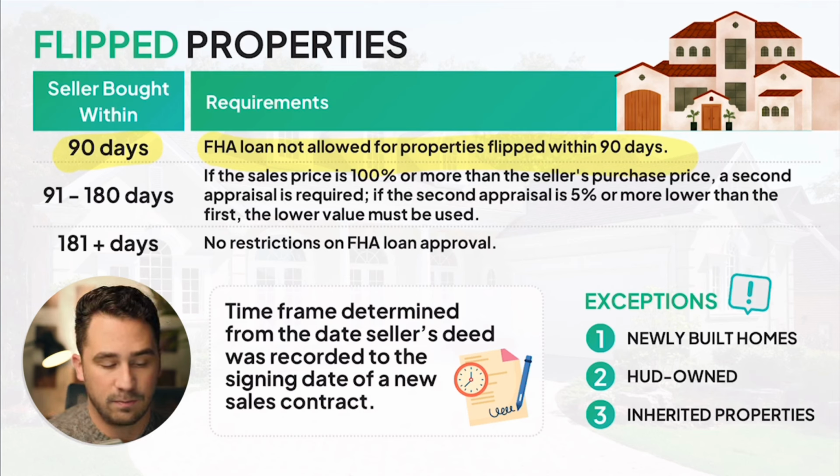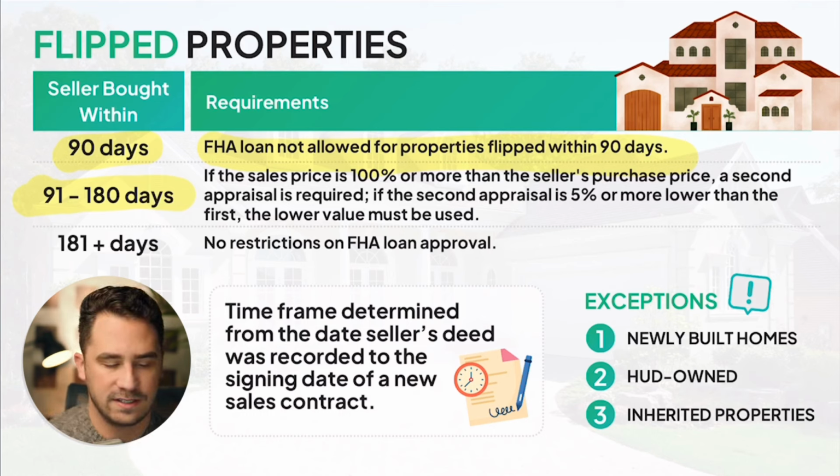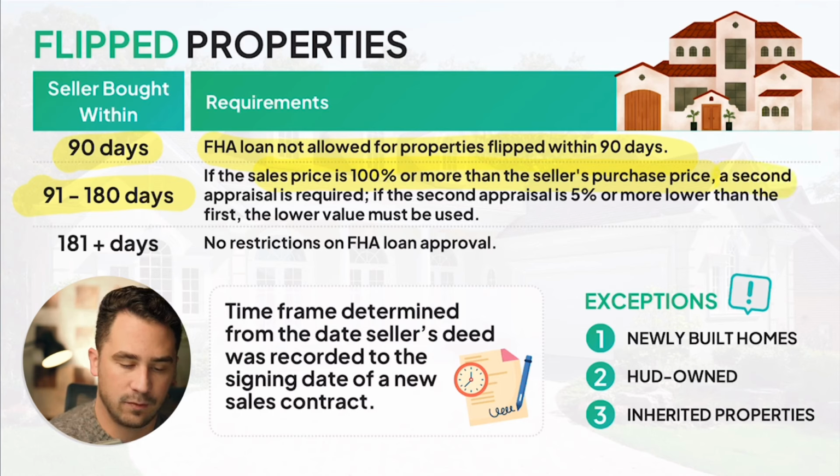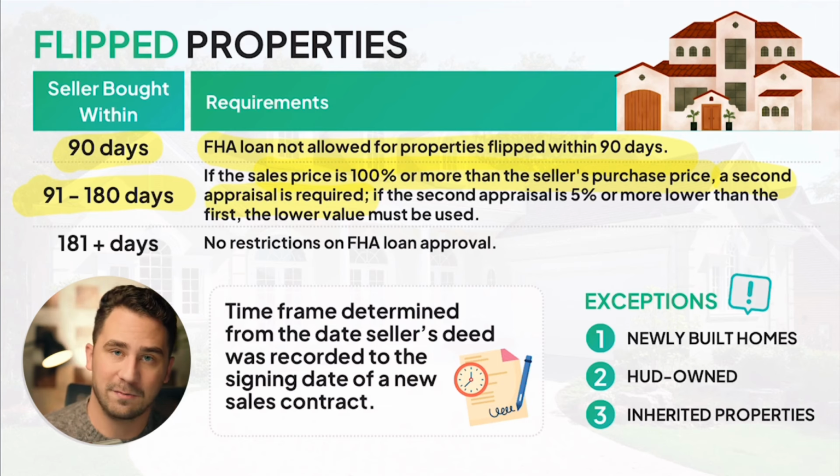Now, if the seller bought within 91 to 180 days, there's a little bit more restrictions on it. So FHA says that if the sales price is 100% more than the seller's purchase price, okay, so that means if the seller bought it for $300,000 and let's say that they're selling it to you for $305,000, then you're going to need a second appraisal, okay? So the second appraisal has to basically validate the first appraisal. The FHA basically wants to make sure that you're not getting ripped off through this flipping.